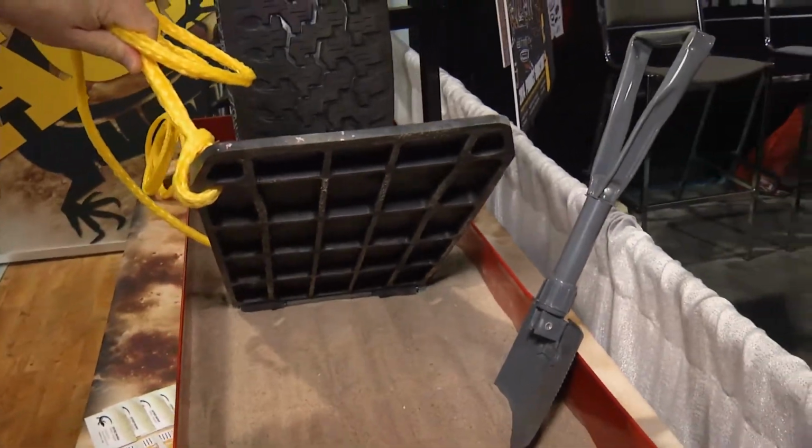The nice thing that I like about it, of course, is you can fold it up, you can store it in your car, store it in your truck. This is something that if you're off-road, you definitely want to have with you. Anyway, Jeffrey, this is a great product. Thank you for letting us stop by and show it here at the SEMA show.